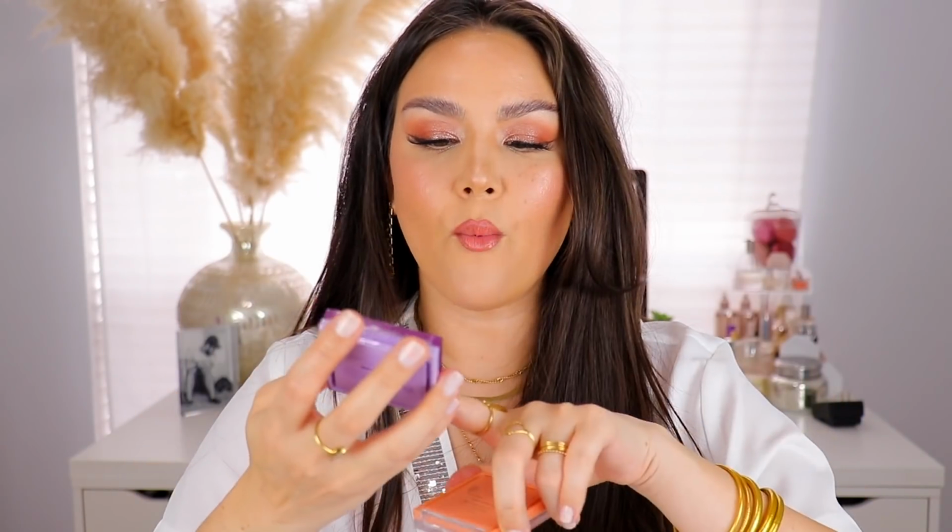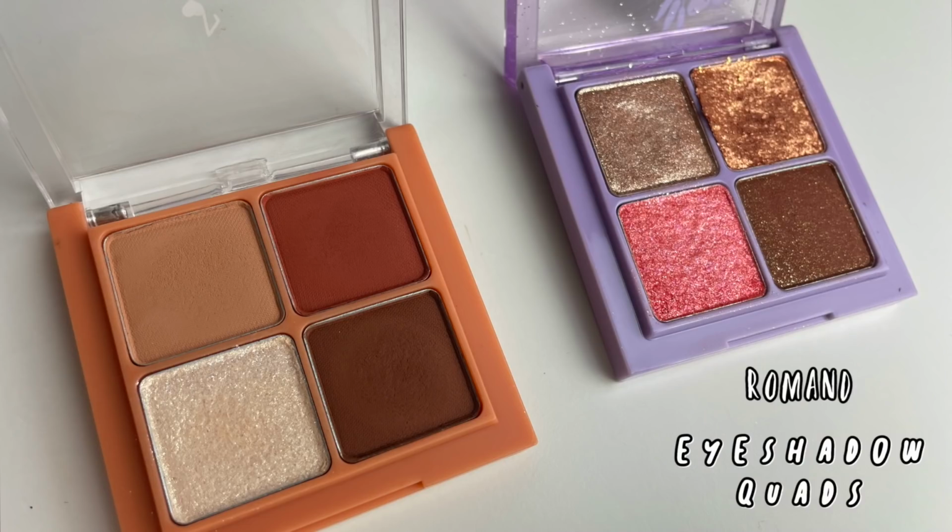I honestly think pretty much everyone would love these. Moving on to the Roman shadows. I actually only have 2 of these in my collection. One I got from the Moonlight collection, and then the other one I just think is their standard line. So this one here is in the shade M001. If you just love everyday warm neutrals, this one is perfect for you.